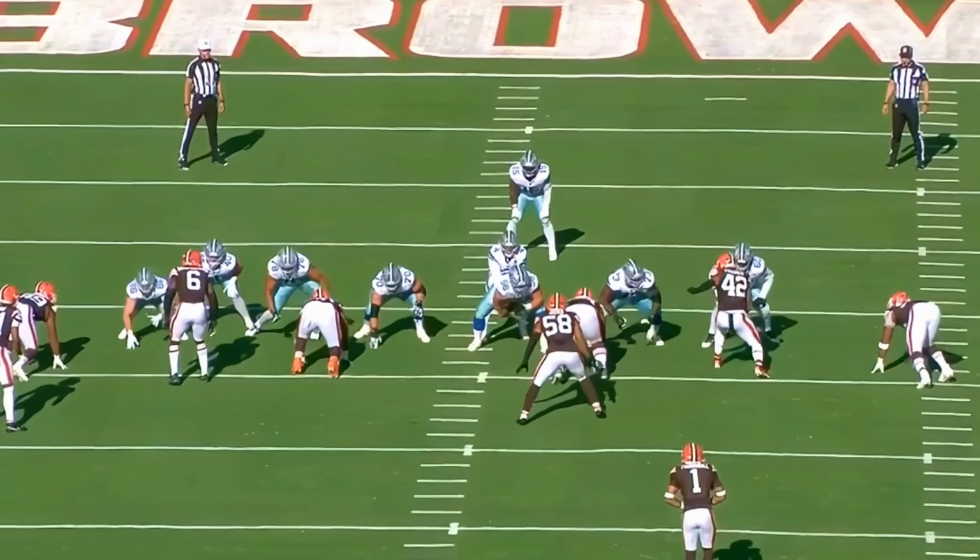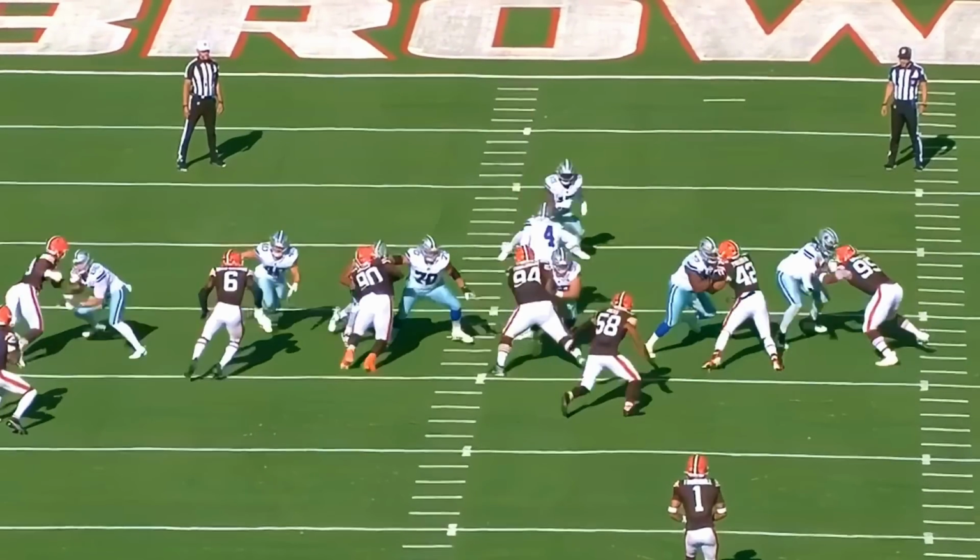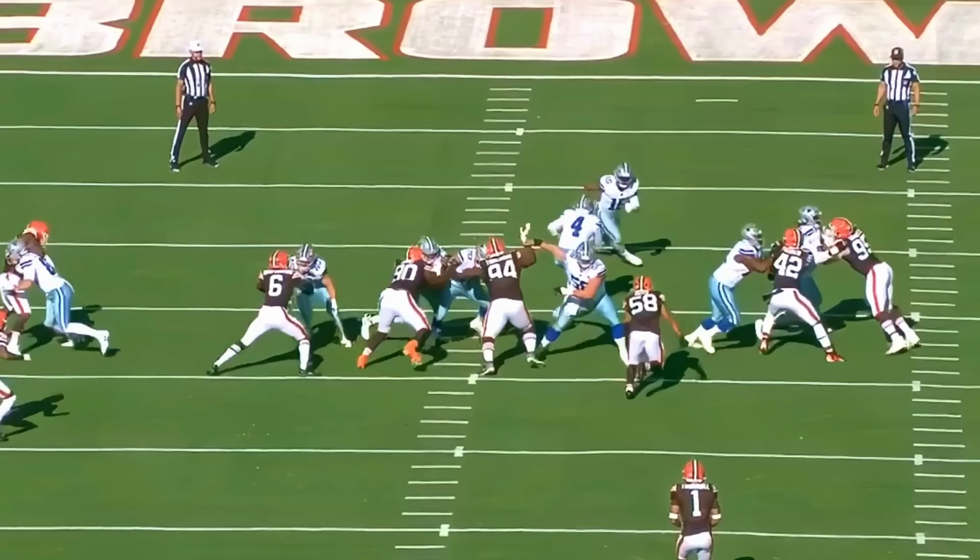So when Myles Garrett, on the other hand, sets the edge on Tyler Guyton here, what's happening is the running back's lane is actually not going to be as wide, right? Because this is essentially where the edge is being set. So at this point, the running back has to either cut it back or potentially find a gap in between one of these other gaps.